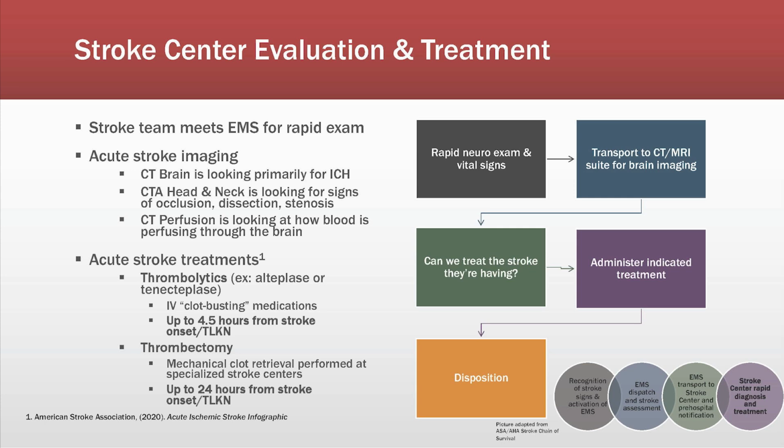What we'll then proceed with typically is advanced head imaging, such as a CT angiogram of the head and neck. And what we're looking at are the blood vessels of the brain and neck to see if there's any occlusion in those large vessels or small vessels, any dissections or stenosis in the arteries that could be causing these stroke symptoms.